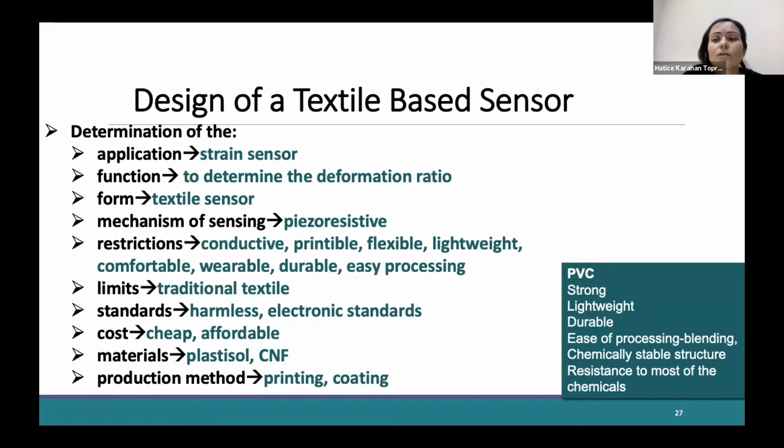Again, it is going to be on a pant, or on a sweater, or on a knee, so we also need to decide on this. Or we need to put this sensor on a kind of flexible fabric or rigid fabric. And the mechanism of sensing: my professors already decided on this before I started the project, and they decided that they wanted to work on piezoresistive strain sensors.